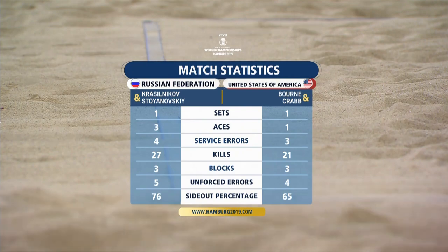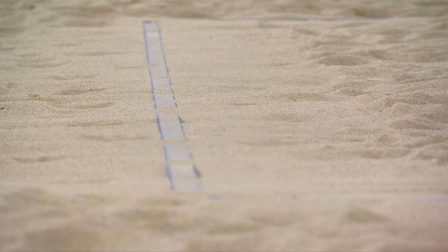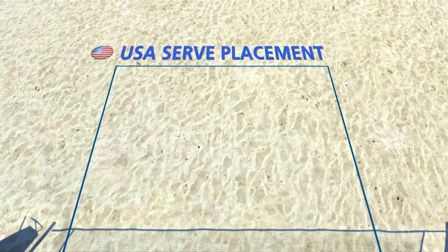Here are the match statistics so far. 76-65 in terms of side-out position percentage in favor of the Russians. Blocks all tied at 3. Aces, 3-1 for the Russians. And kills, 27-21. Russians in the lead there as well. But none of that matters. We're all down to the sprint, the quick set to 15 points.